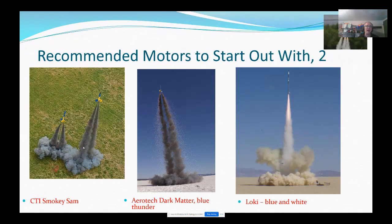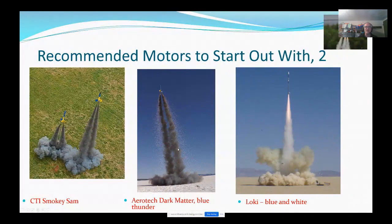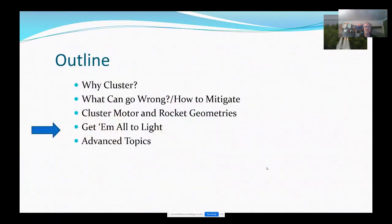And for high power, I've had really, really good luck with Smoky Sams. They're really easy to light, and the variance for them to come up to full thrust is, in my anecdotal experience at least, very, very small. So that's a good choice for high power clusters. And the Dark Matter is also, I like that a lot, and certainly I think my most favorite motor ever for clusters. And I'm not familiar with Loki motors, but I emailed Scott Cormier and he suggested the use of blue and white propellants. All right.